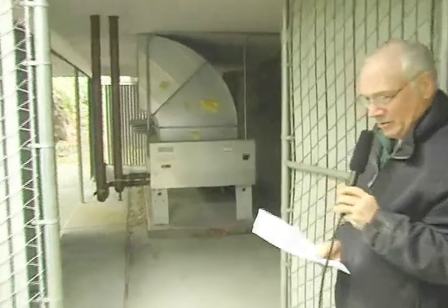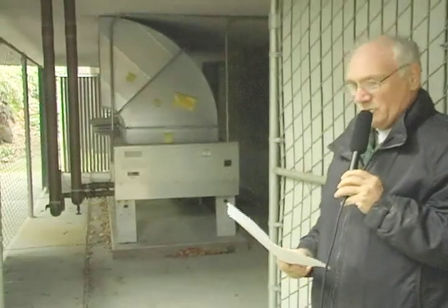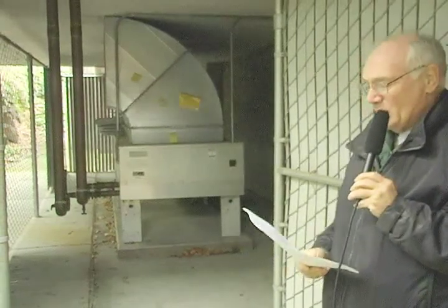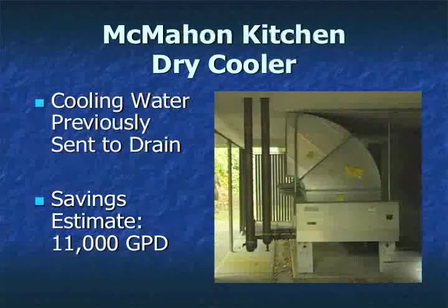Good afternoon. I'm John Layden, project coordinator at the University of Washington. I'm here with Dave Fields and Roger Van Gelder to look at some of the projects we've installed through the years. This was one of our introductory efforts into water conservation. This is the McMahon Hall dry cooler. At the time it was installed in 2002, we were consuming a little over 5,000 hundreds of cubic feet per year. When the dry cooler was installed, it eliminated all of the domestic water consumption, bringing it down to zero. So our savings amounted to a little over $38,000 per year.